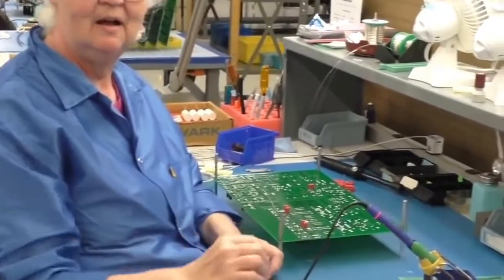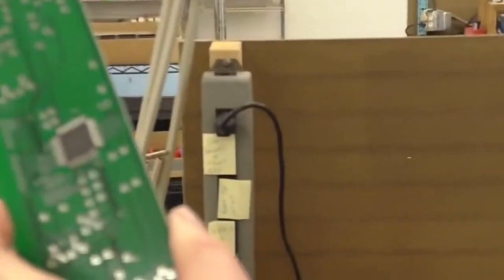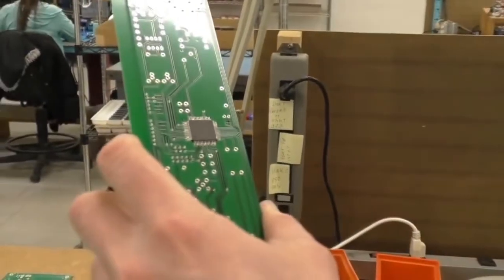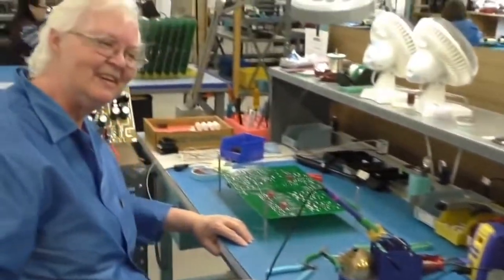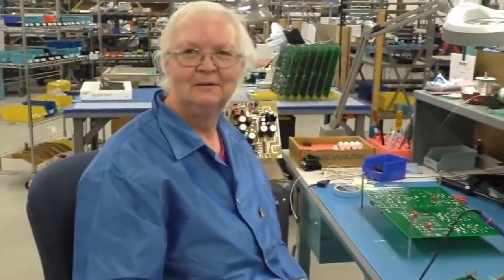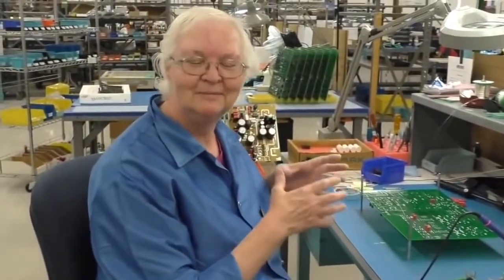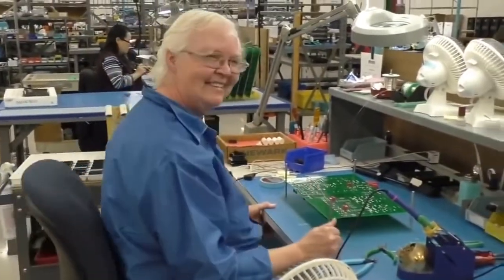So how long did it take you to learn how to solder that? Oh, they had a temporary in here for a while, and she didn't like it. So it got stuck back on you, huh? Yeah, that's okay. And how long have you been working here? Oh, 8 years so far. And did you ever think that you'd be soldering boards? See, that's why I like it here. That's what I like to do. Awesome. We have to like what we do.